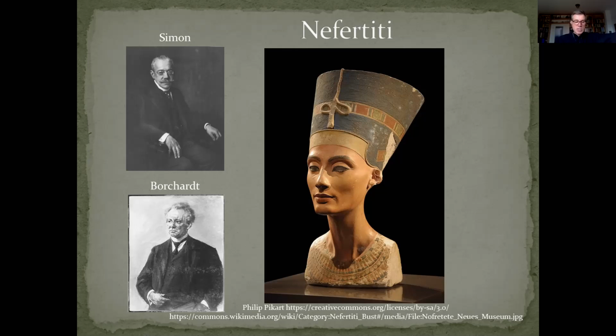The Egyptian authorities would realize they'd been duped by Borchardt, and he might not get another license to excavate in Egypt again. It is Borchardt's lack of honesty which continues to be used by the modern day Egyptian Ministry of Antiquities as the basis for the claim to have the bust returned. James Simon died in 1932, and the Nazis did their best to eradicate the memory of his contributions.